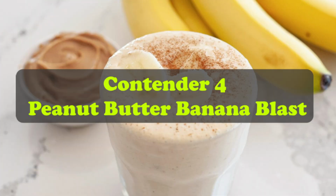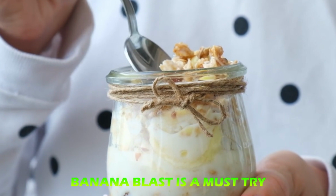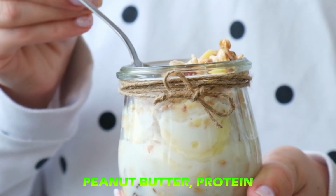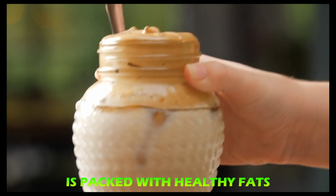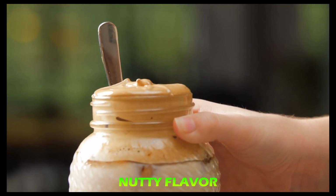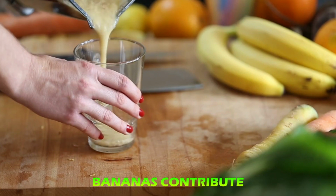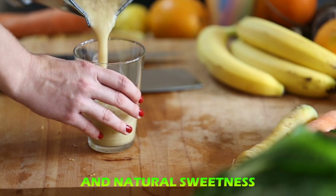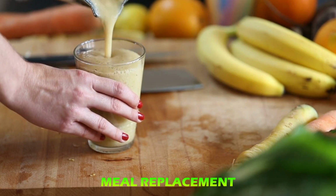Contender 4. Peanut Butter Banana Blast. For peanut butter fans, the Peanut Butter Banana Blast is a must-try. This recipe features peanut butter protein powder, banana, peanut butter, oats, and oat milk. Peanut butter is packed with healthy fats and adds a rich, nutty flavor, while oats provide slow-digesting carbs for sustained energy. Bananas contribute potassium and natural sweetness, making this smoothie perfect for post-workout recovery or even as a meal replacement.